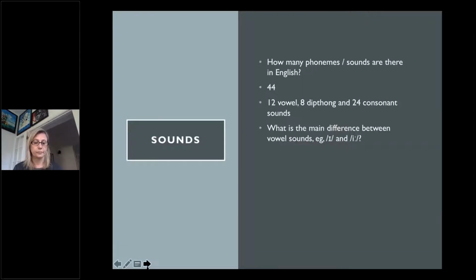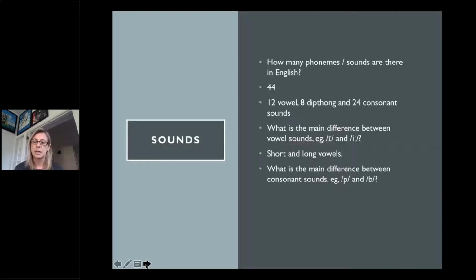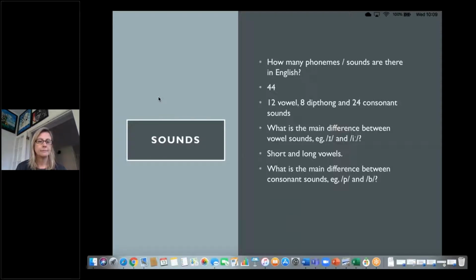Exactly, they're short and long vowels. Fantastic. So anybody, any idea of the difference between pa and ba? So they're what we call plosives. Okay, so a plosive is just that we send out air. Soft and hard, says Safia. Yes. Yes.